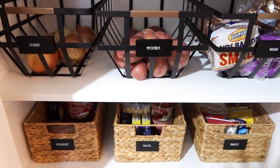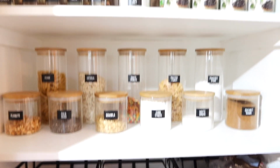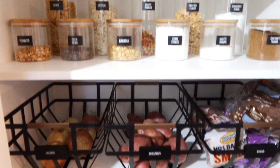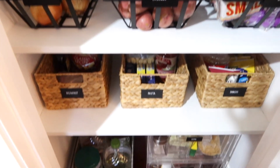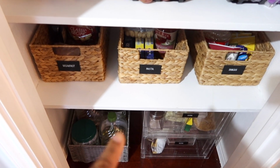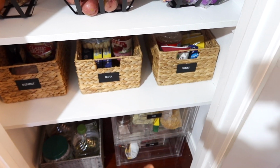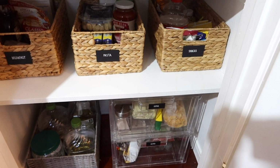We do have a second pantry, and a lot of things that don't fit in here sit in that pantry, which is also our storage room. If you saw my video on that space, you know what I'm talking about. And then below are all of the extras. We got the extra oils, extra spices, extra everything.